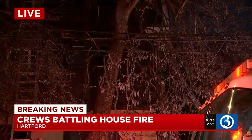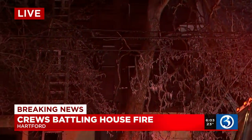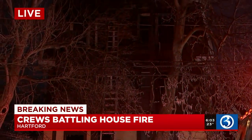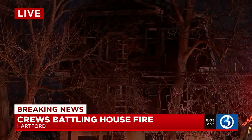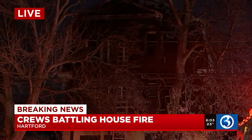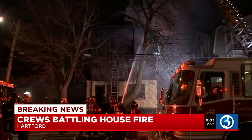Now, we know that several rescues were made, one via ladder, but several people, we're told 3 families live inside the building and 11 were able to make it out of the building. 6 ended up being transported to the hospital. I do want to show you some of the video of the initial flames when firefighters were called to the scene here on Garden Street.